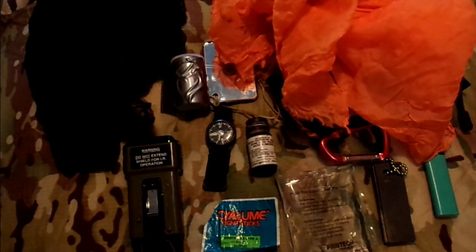Let's talk a little bit more about strobes. The one that I displayed earlier, that has an IR filter, or infrared filter, and uses 2 AA batteries, is probably the best thing, but it costs $100, but it is a nice strobe.